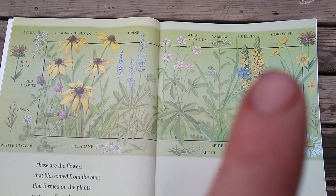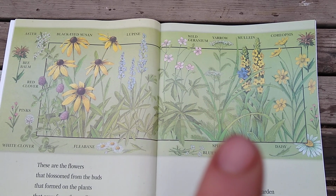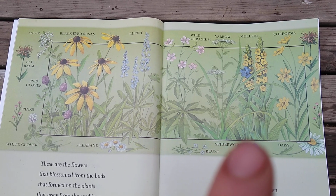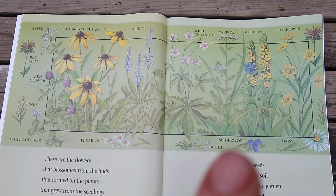These are coreopsis, these yellow ones here. Mullein. Ooh, I love mullein. It's such a big fuzzy plant. And people in this part of the country used to use it to help get rid of a cough. They would make tea with it.